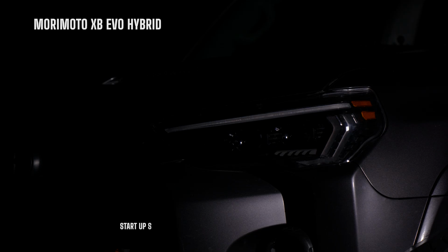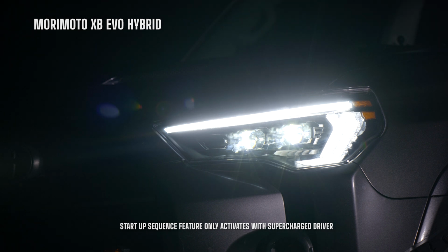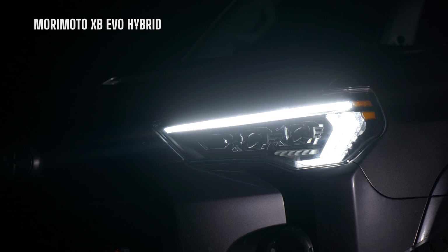We then installed the Morimoto XB Evo hybrid headlight, and it looks like this. They use 2 LED projectors. That center projector is just a dummy projector because this is their hybrid version. You do got this startup sequence, does have that white daytime running light. You can't switch between white and amber with this set. However, it still looks really bright. When you hit the turn signal, it's got that fade off effect, not the sequential version.